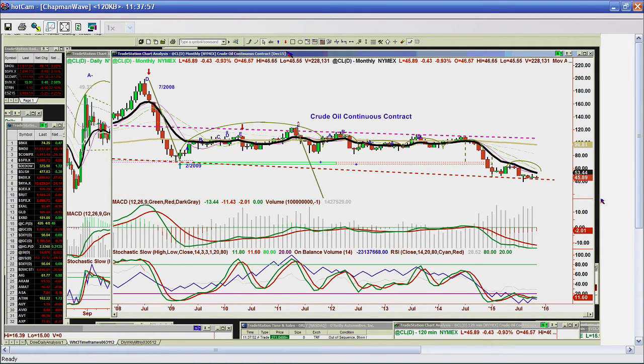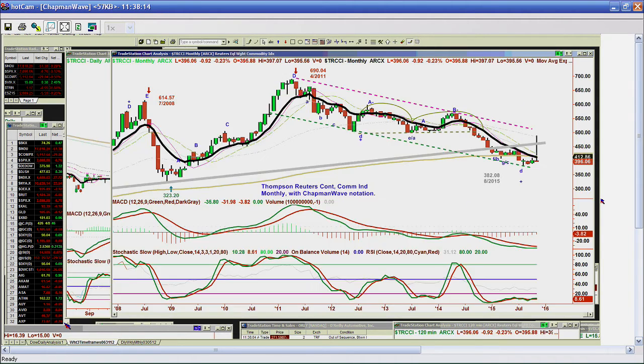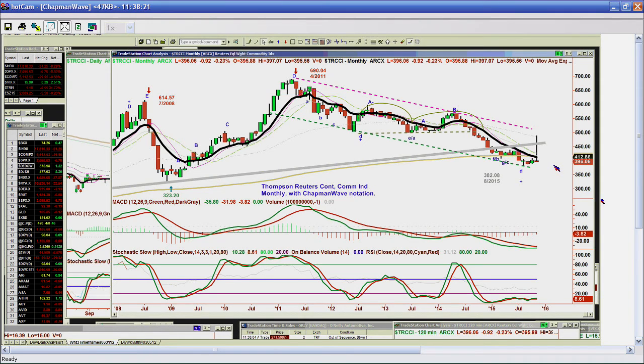If I put it together with the Reuters Equal Weighted Commodity Index, TRCCI, you can see, I don't know what that big spike was over there. That's a little unusual. Let me just do this to see if it was a mistake. No, it's there. I don't know what made it go from 396 to 488. I think that's just a bad tick, but basically it's way underneath the 9-period moving average.